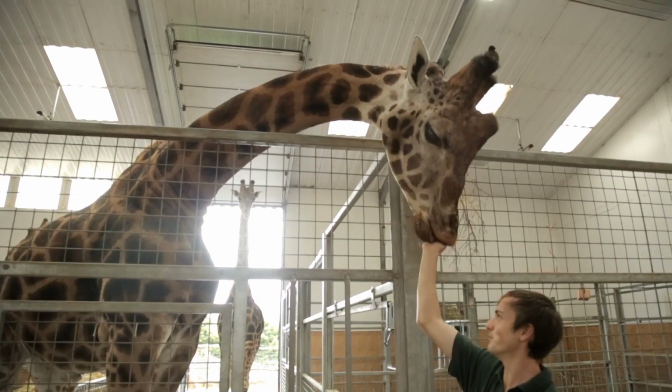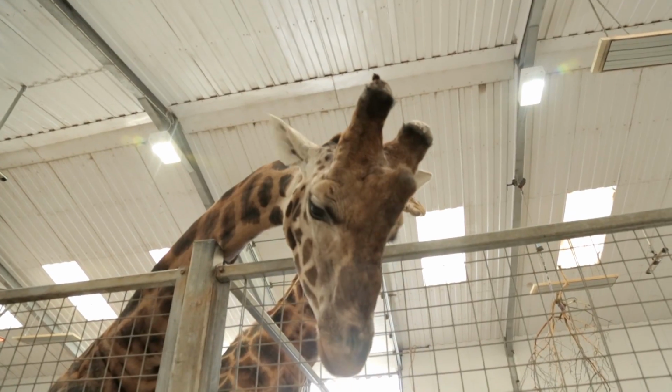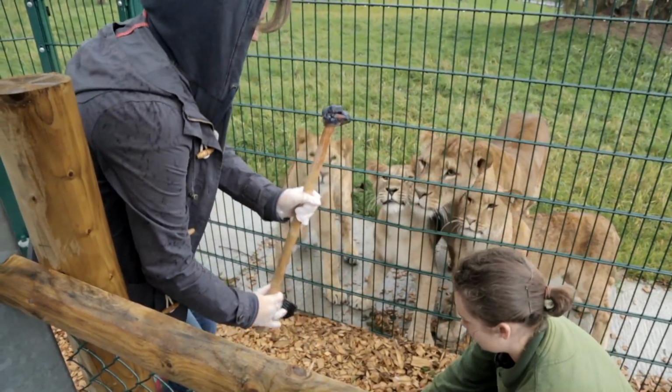There are also adventure activities such as zookeeper experiences, where you can meet the tall and calm giraffes or feed the magnificent lions.